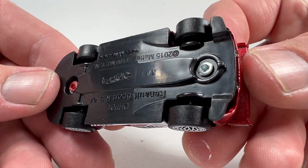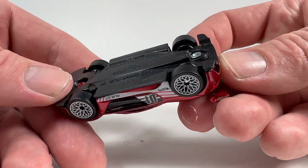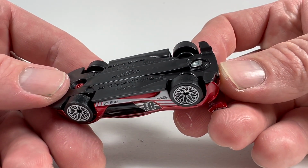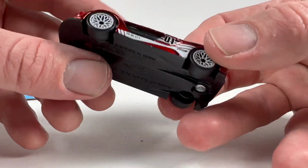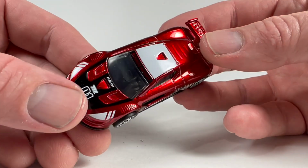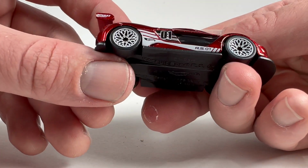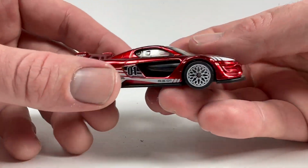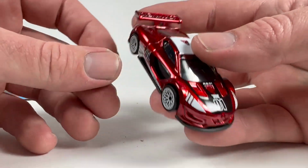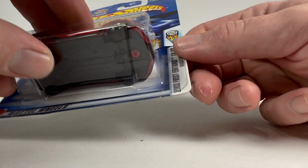You can see the casting debut, 2015. Has it really been that long? This casting debuted in 2016? Wow. Time is flying. There is no doubt about that. TH right there. That's not going to be on the regular car. Yeah, pretty nifty. It's a nice little piece added to my Super Treasure Hunt collection. I've got quite a few of them. I'm not a big-time super collector. I don't get every single one that comes out.